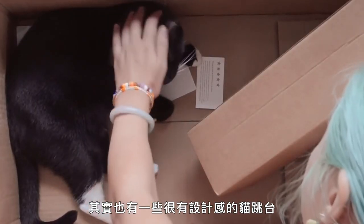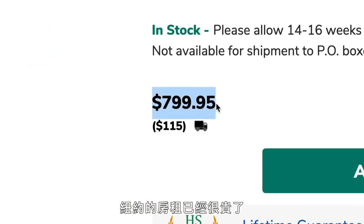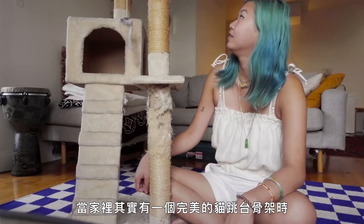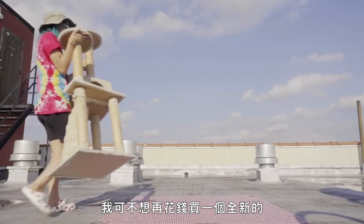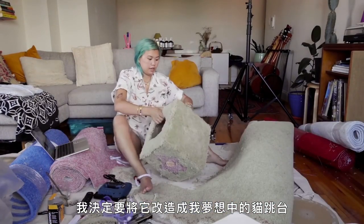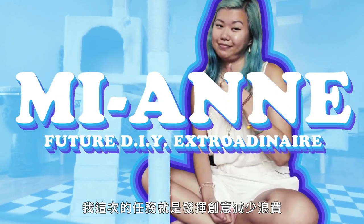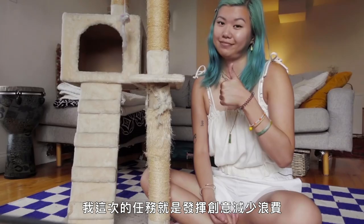There are certainly design-forward cat trees on the market, but the problem is most of them are expensive. Like, New York City rent expensive. And I don't want to simply buy a new cat tree when I have a perfectly solid base at home. Instead of throwing it away, I'm going to upcycle it into the cat tree of my dreams. Oh, and by the way, I'm Mian, and I'm on a mission to create more and waste less. That's the goal.